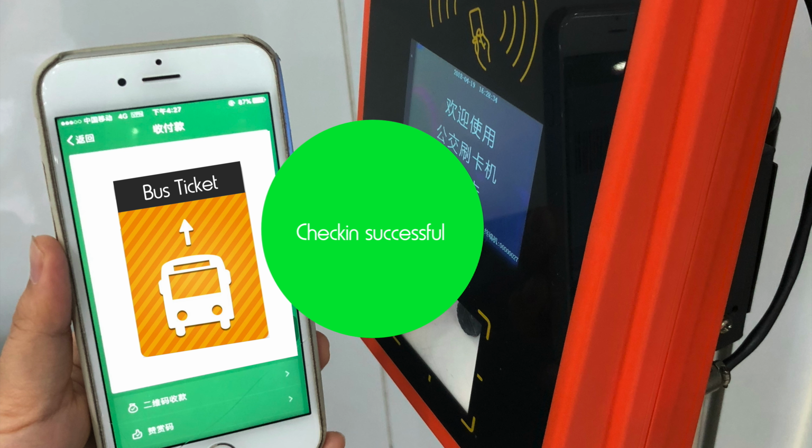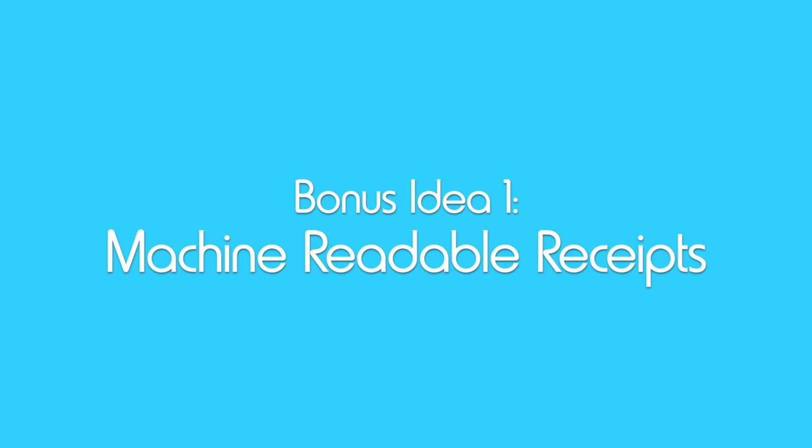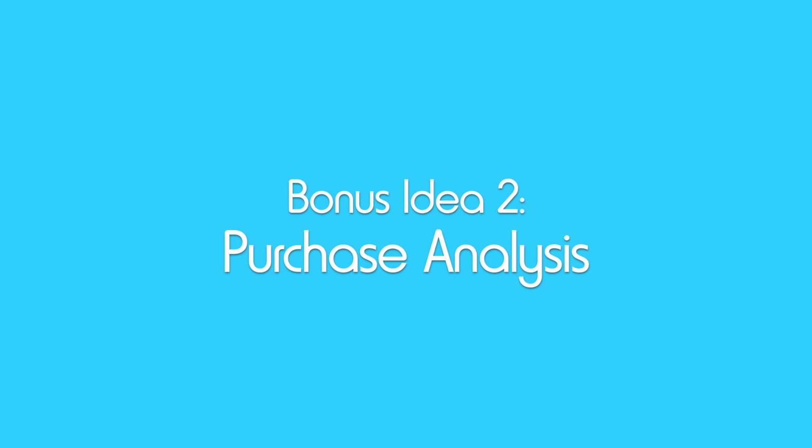So I hope it becomes clear what I'm trying to explain here. The purchasing of a ticket and you showing that you already purchased a ticket basically becomes the same movement, and so it becomes very convenient. This of course is just one scenario out of a gigantic pool of possibilities. But I hope it helps you to understand why these machine-readable receipts and the automatic transfer of them would be such a great idea. And if you come up with your own scenarios, please write them in the comments down below.